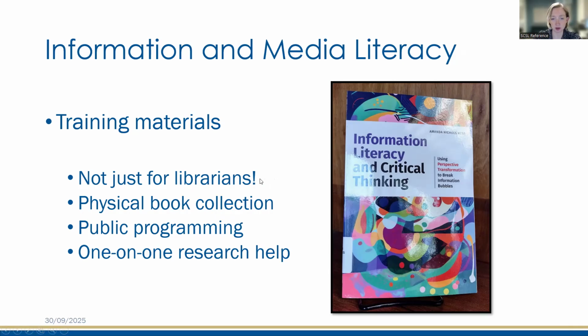And again, not just for librarians. It's really important to us because that's what we do, but it's also really important to you to make sure you know what you are looking at and looking for all day, every day, with whatever information comes your way.